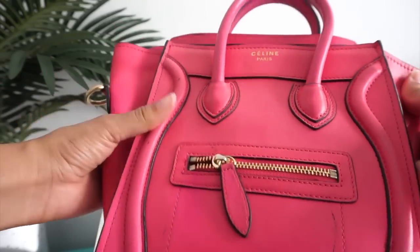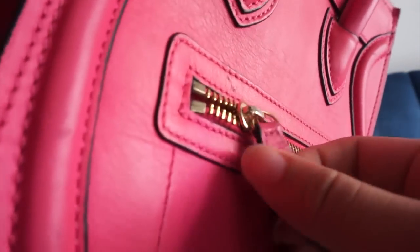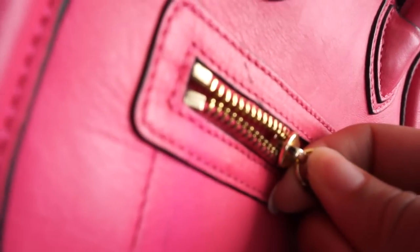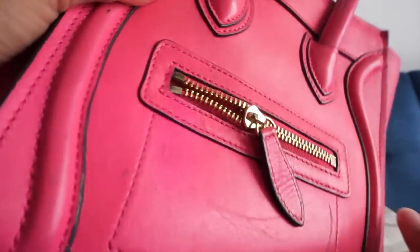The first thing I want you to see is the hardware. The hardware on this bag, first of all, doesn't necessarily match. It has been my experience with designer bags that the hardware materials are generally made from the same material, like the same metal is used on all of the hardware. I hope what I'm saying makes sense.